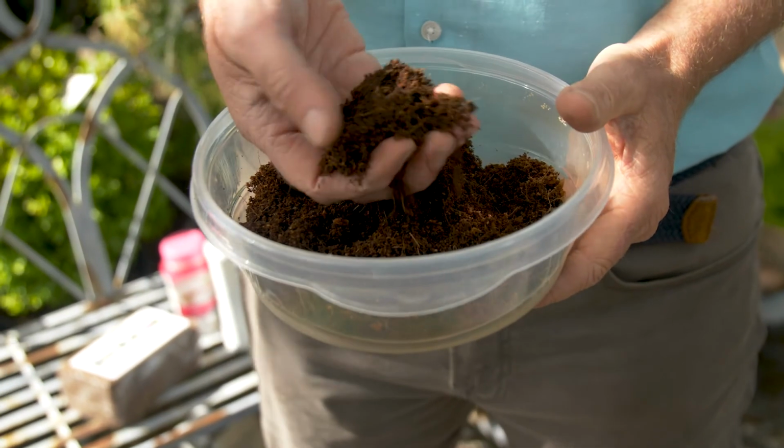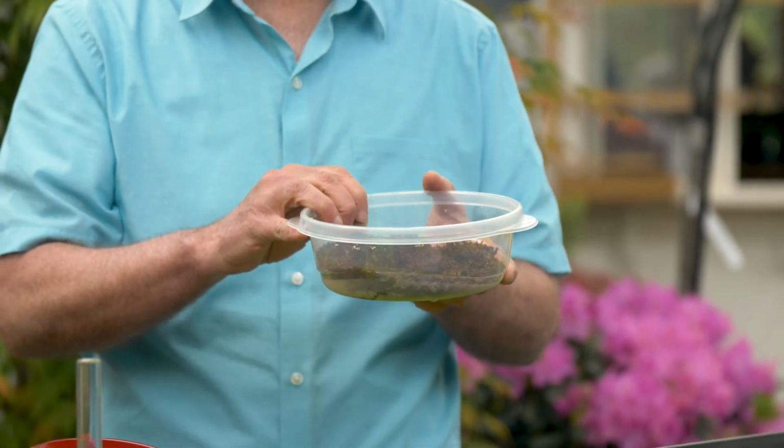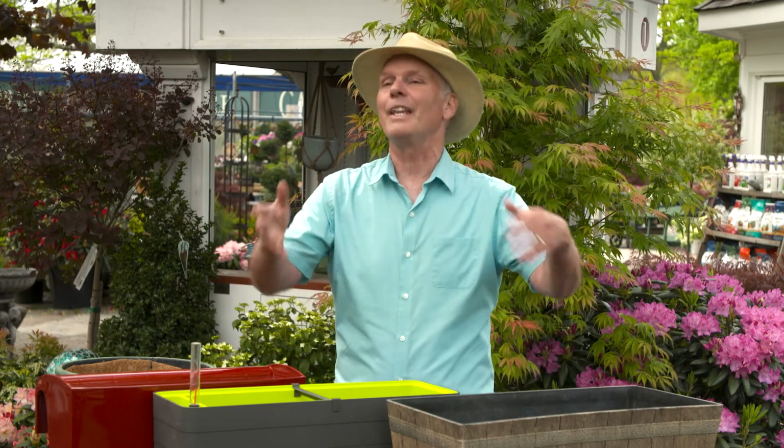That's even when it's moist. That's the nice thing about this. It doesn't get really soggy like a peat moss will. So when you're looking for potting soils, look for one that has some coir in it. That could be a nice thing, as well as one that has some organic materials like a little bit of compost. That's good too. So once you've got your containers and your potting soil, then you got a plant.